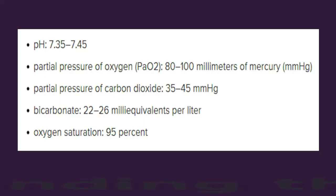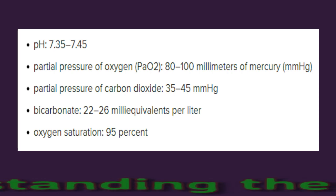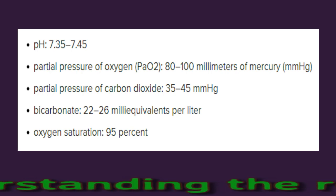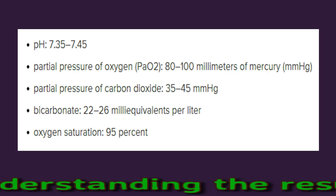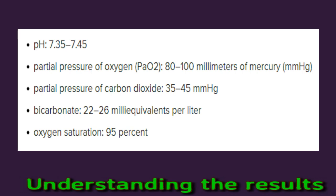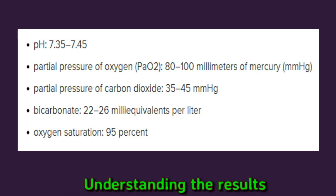Understanding the results: Abnormal results of a blood gas test can indicate that health conditions or injuries are affecting a person's breathing. When making a diagnosis, a doctor will consider results of this test and others and a person's overall health. The results of a blood gas test can show whether the lungs are getting enough oxygen, whether the lungs are releasing enough carbon dioxide, and whether the kidneys are working properly.